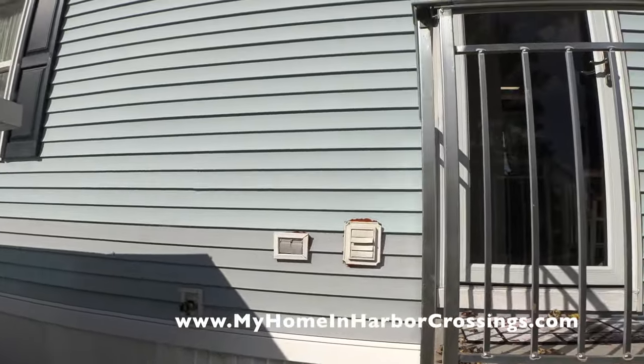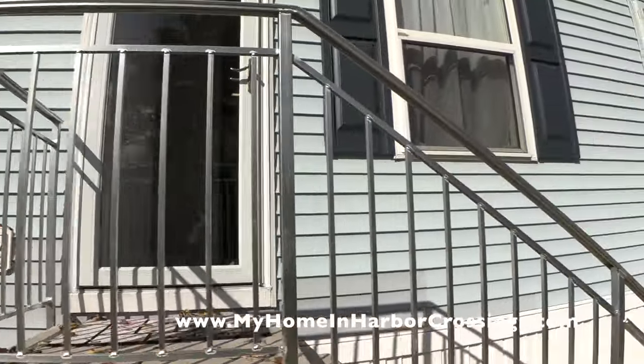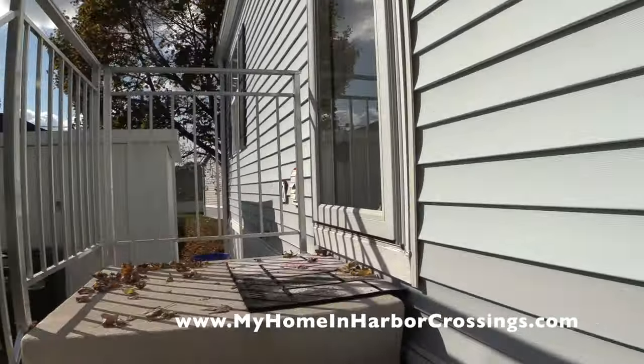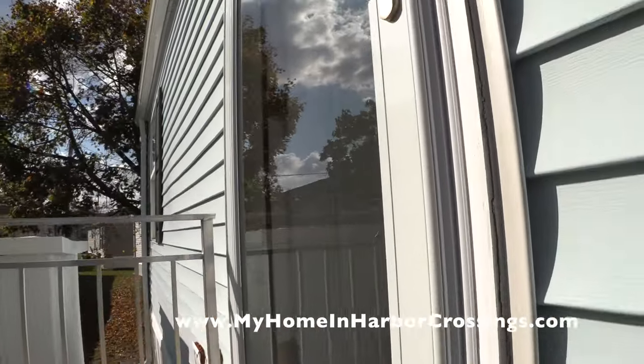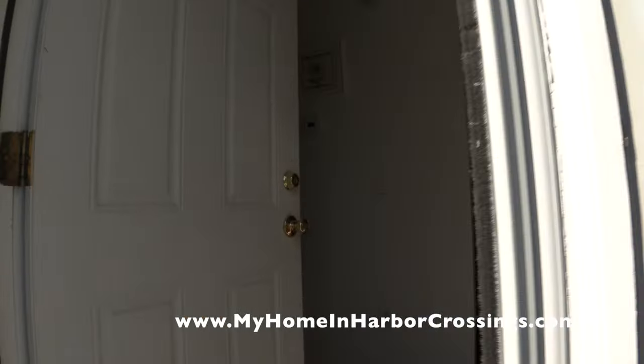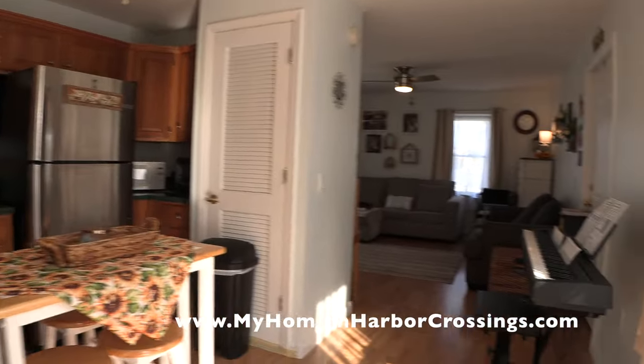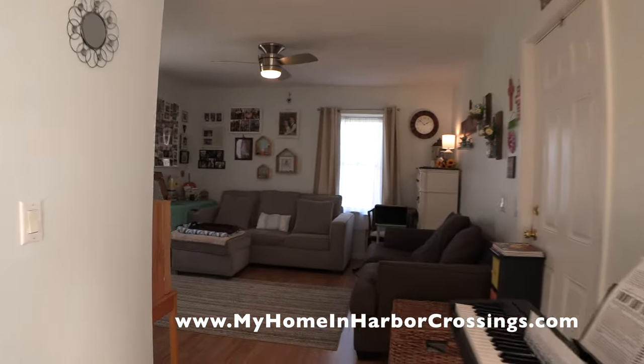Here you have your vent for your dryer, outside electric, outside water. These are new Andersen storm doors. Wait till you see this house. It's so precious. Is that kitchen adorable or what? Well, let's take a peek first in the living room.